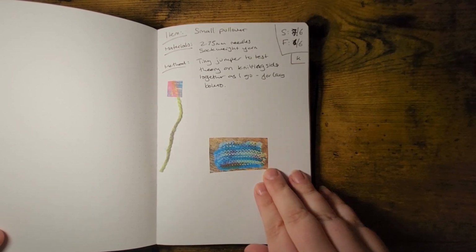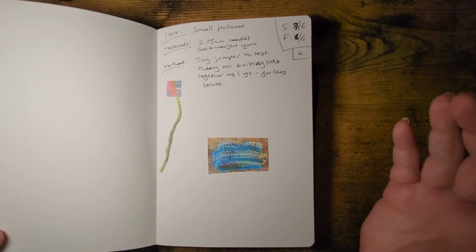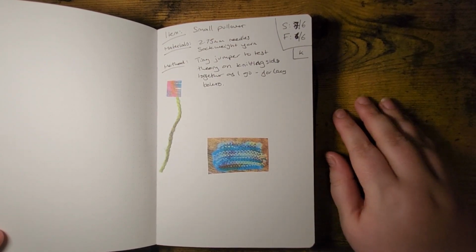So I only needed to do a few rows. It was just a teeny tiny pullover. I don't have anything else small enough for it to fit on, so it went on my goose.